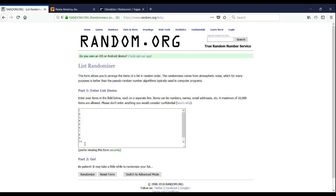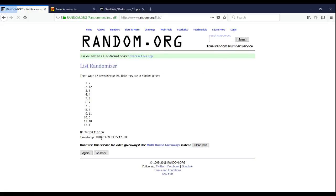All right, we'll try it again now and finish it up. So there's our 1 through 12. Again, I'm going to take the first 6 numbers that come up. Those will be the 6 boxes that we open tonight. So it gives us box 7, 12, 6, 4, 8, and 2. So that is 2, 4, 6, 7, 8, and 12.